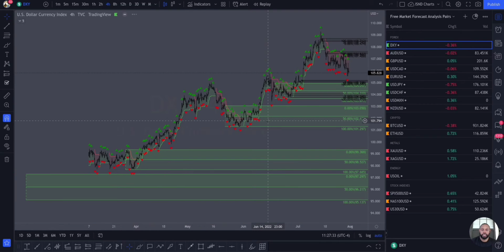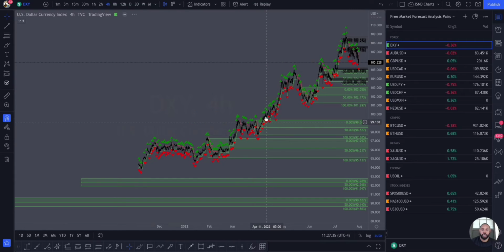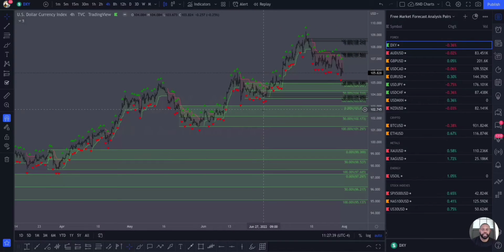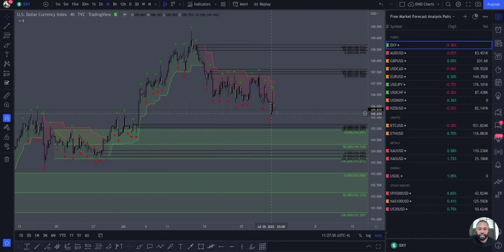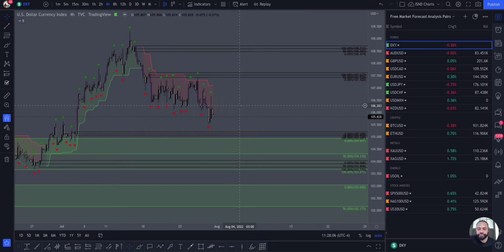Zooming all the way out here, the DXY looks like it could be heading towards this institutional accumulation area here. So I wouldn't be surprised if maybe we got a small reaction off of this 4-hour demand and then see price at least tap somewhere inside of this institutional accumulation area and then maybe start to push up. So again, we just want to play the market based on the setups that it gives us.